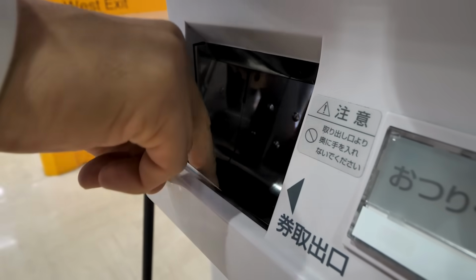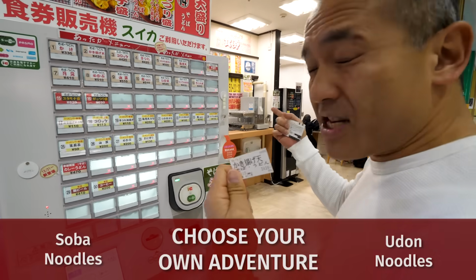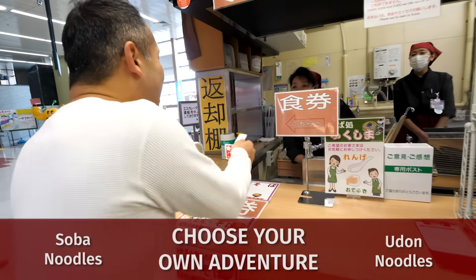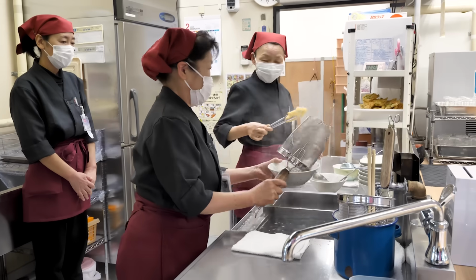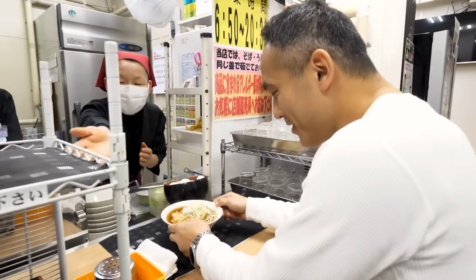There you go. And what's most important is there are choices of soba or udon. You have to mention them, either soba or udon. Sumimasen. Soba, this is how quick it is. Okay.